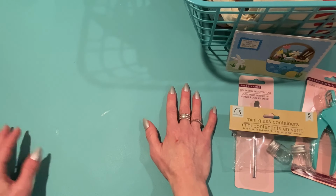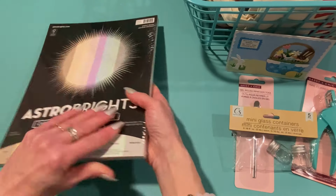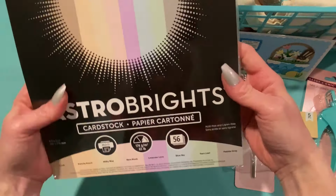Target I went to this morning. I went down the paper aisle. I haven't been down there in a while. They have this collection of Astro Bright papers, and that's where it's either there or Walmart that I get my Astro Bright paper, and I usually get the white one, which comes in 65 pound and 110 pound. But then they have different assortments as well. I don't think I've ever seen this assortment before. This one's called Breezy Boho. Yeah, I don't think so. And I looked in my paper stash when I came home, and I didn't see that I had that.